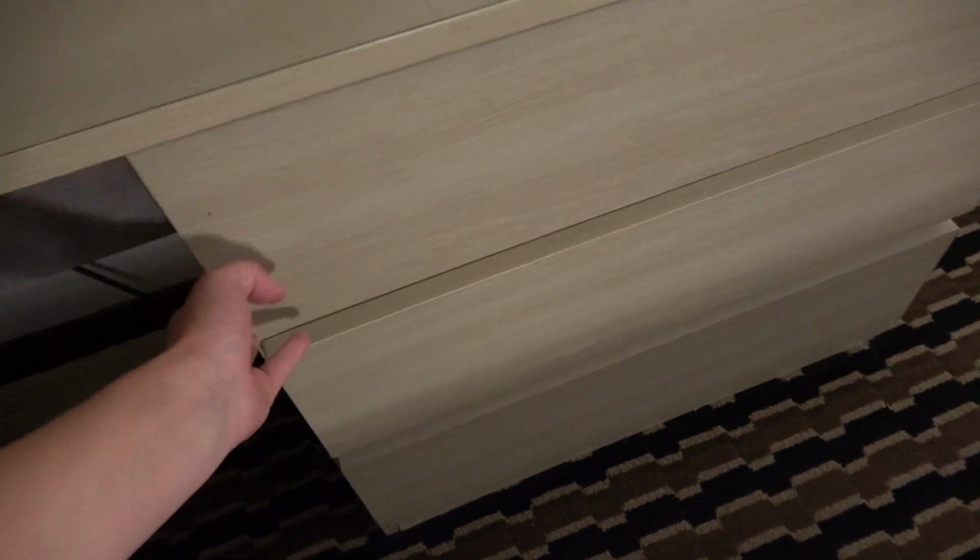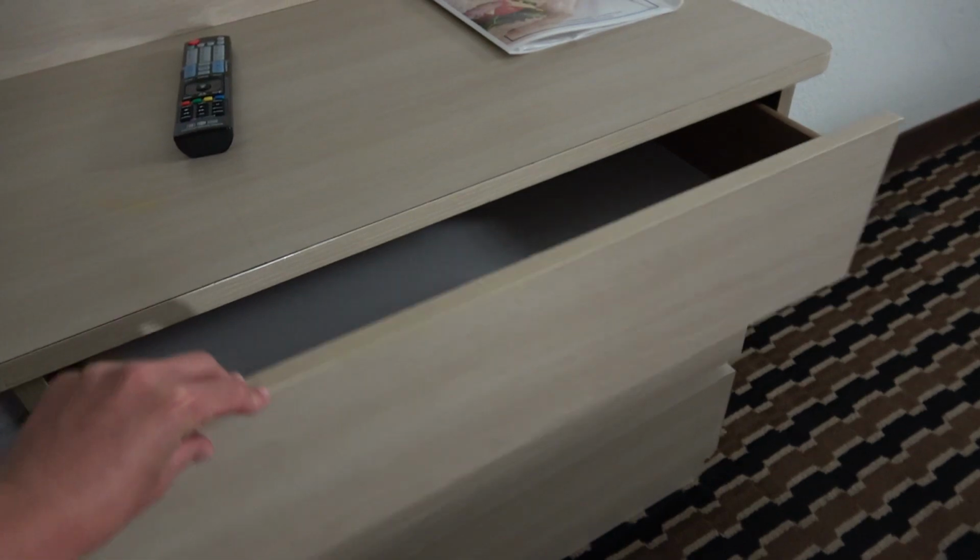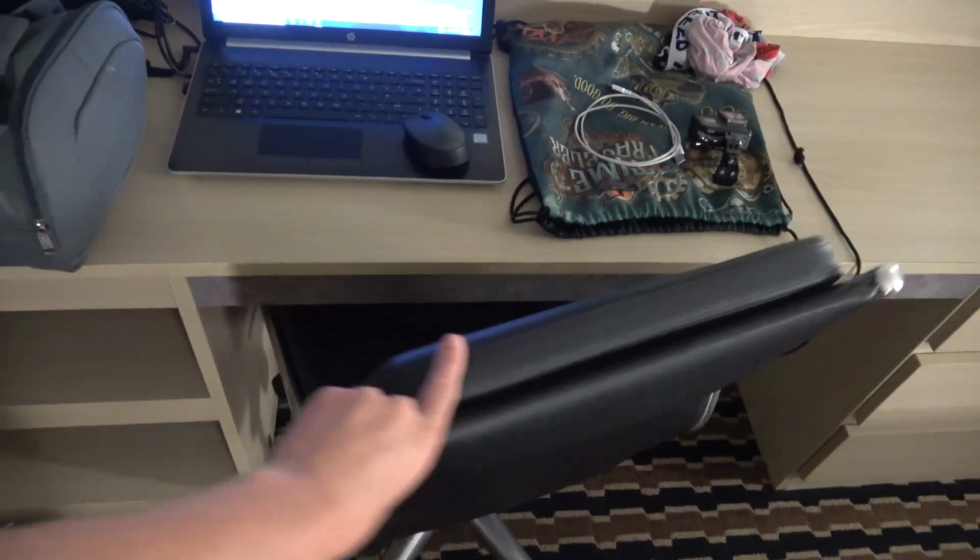A little scouter. Oh, we can't get in. That was a bit of a fail, wasn't it? You know what, I'm not going to open that anymore because I feel like it's going to break. But yeah, nice swivelly chair. It's like The Apprentice or something.